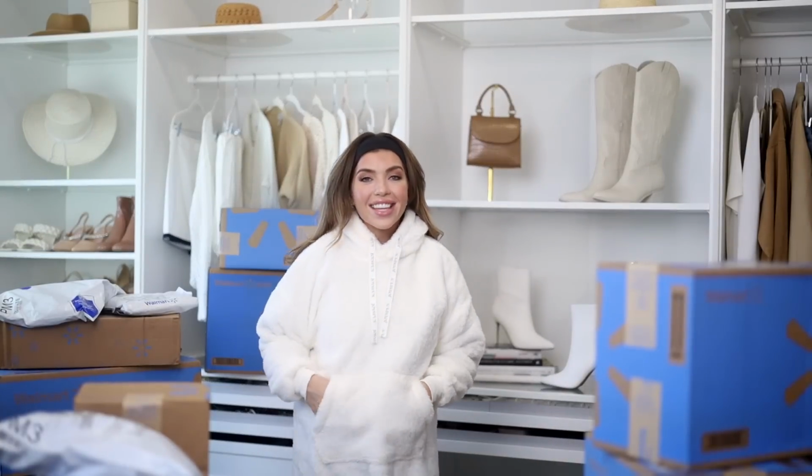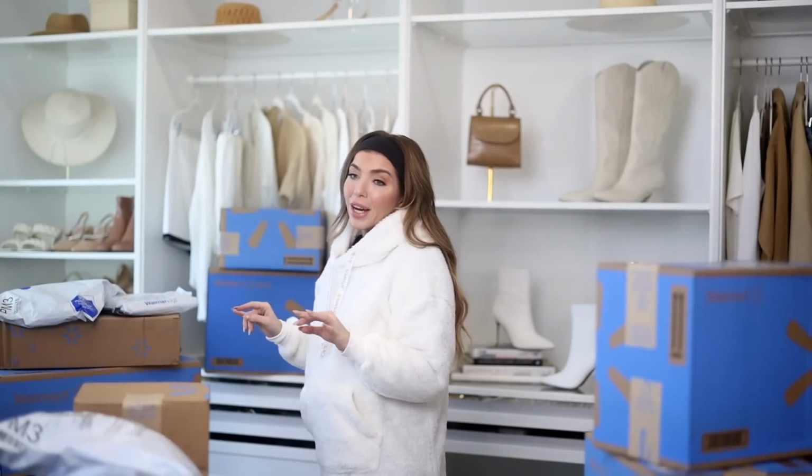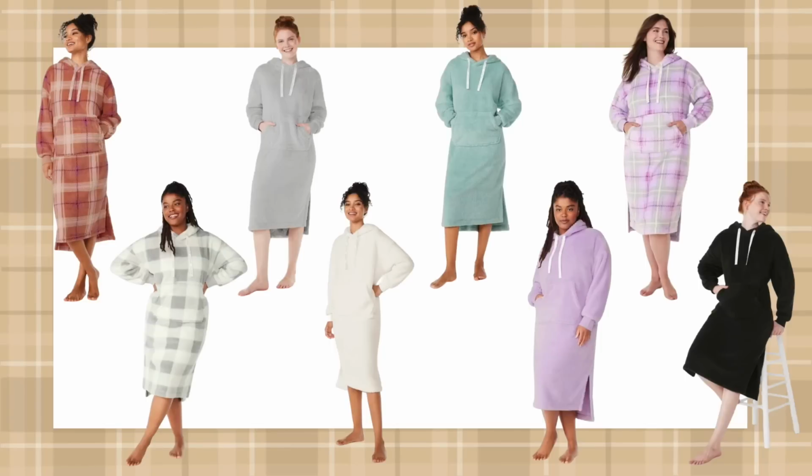So do I love this? Yes. Would I go anywhere besides my house in this? No. But do I also think that this would be awesome for a family of four to be hanging out on movie night on their couch in it? Yes, I do. So another one that would be great for gift giving. I got this in the white, but you can pick this up in other solids as well as some real cute plaids.